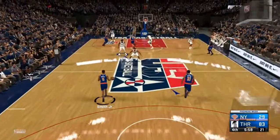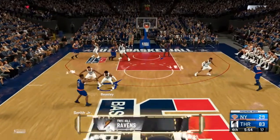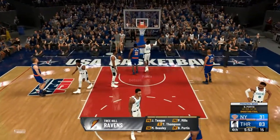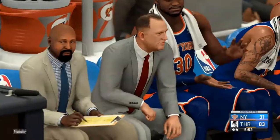And with the fourth quarter upon us, time is running out for this game to become competitive. We've got Teague. Portis is out there with Tristan Thompson. And it's Mills. And it's Beasley in at the small forward. That's an easy shot provided by Dennis Smith Jr.